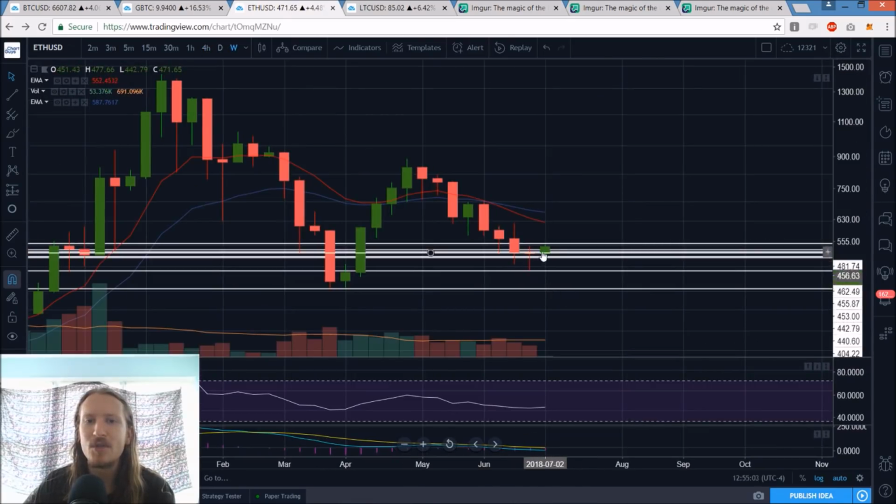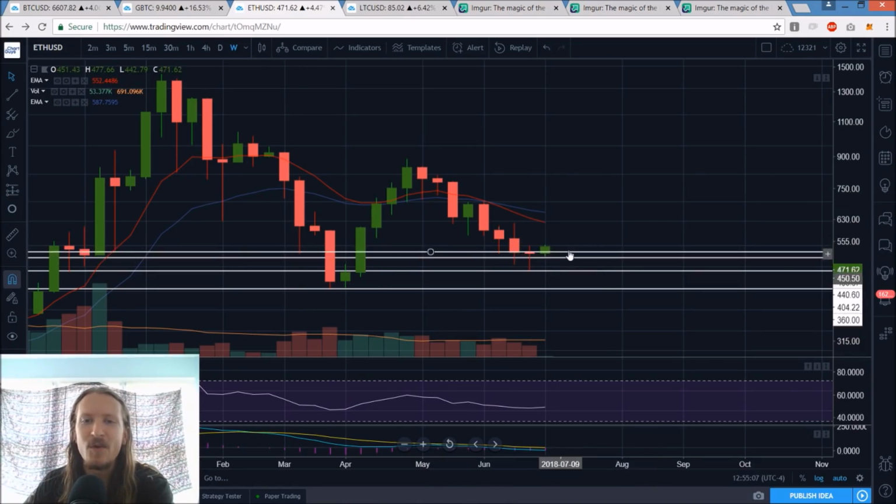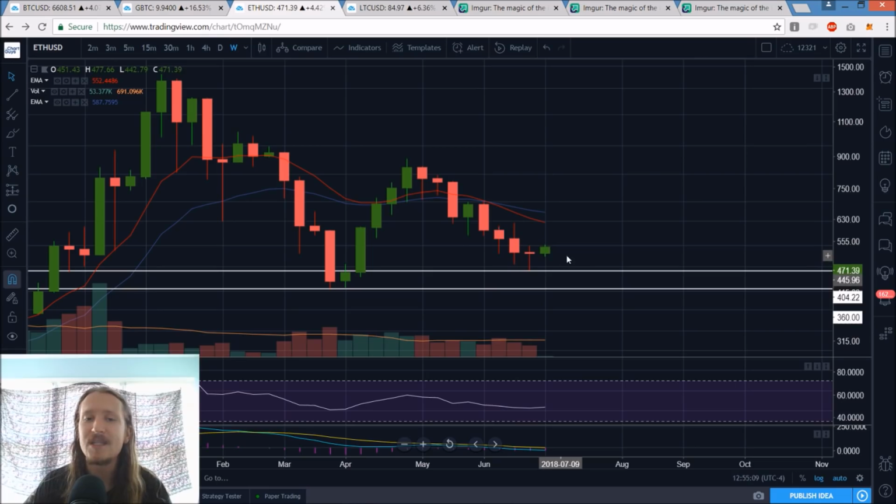Weekly time frame, bullish reversal candlestick, still very early. We're not convincingly confirming this reversal candlestick, which does tell us that we have further upside potential here as well. Visually, I'd say a weak bounce on this weekly chart would take us to the mid 500s, and that is a weak bounce. A strong bounce on this weekly time frame would take us into the low 600s.